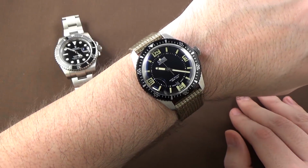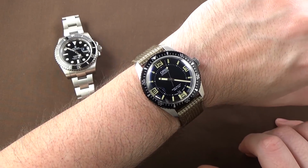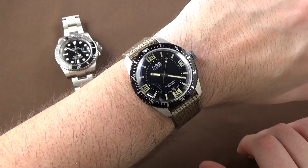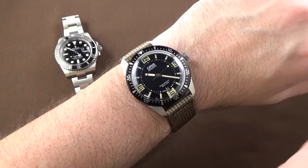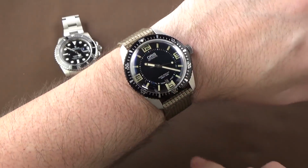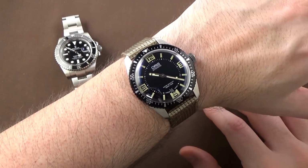I had mentioned that I felt like this watch, despite the fact that it's more or less the same size as my Submariner there, feels smaller on my wrist. And I don't know, you guys tell me, does it look like a big watch on my 6 3/4 inch wrist? Let me rotate it around just a hair so we can see how much real estate it's taking up. I got plenty of wrist left on the top and bottom.